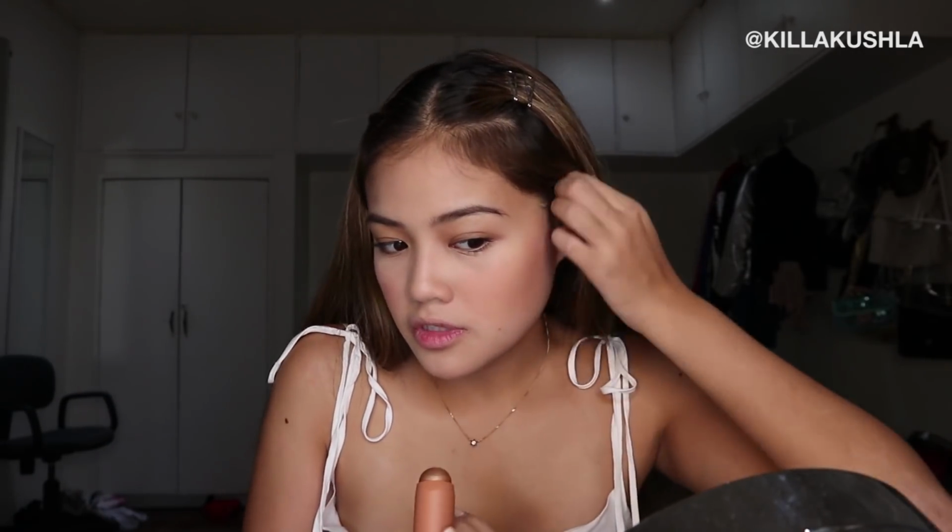I kind of have bronzer already right now. Actually, I woke up like this. But yeah, I do have bronzer right now, so swipe natin, like maybe in this area. Ooh. Ooh. Kulang ba? Or it's really glowing the f up.